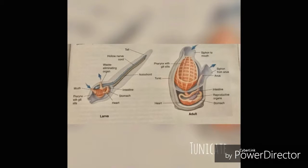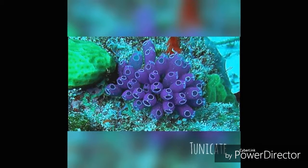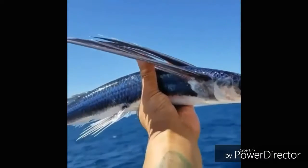Tunicates. Young tunicates have a notochord, but the adult's body has a tough covering called the tunic. It functions as an external skeleton with additional support provided by body fluids and connective tissues. Tunicates, like lancelets, do not have bones either as a young or as an adult.